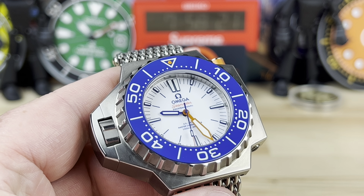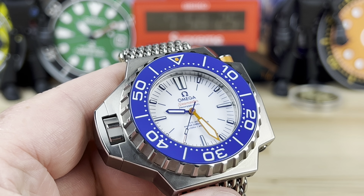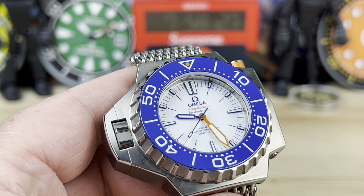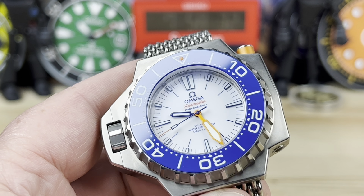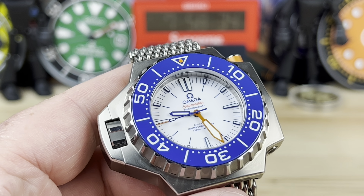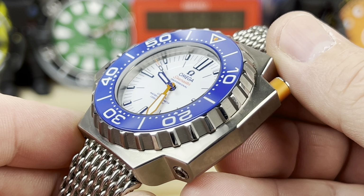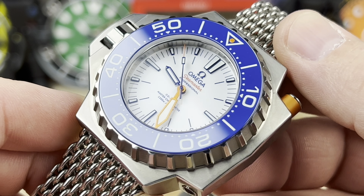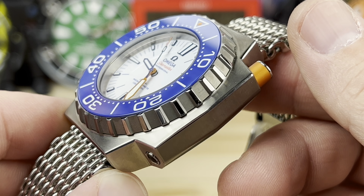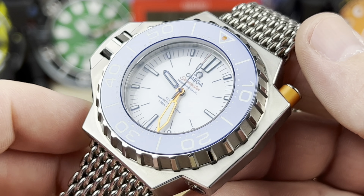If you go to an authorized dealer, and they have one of these watches, or you're at Exquisite and they have this or one of the other ones in stock, try it on. Just trust me, try it on. I guarantee you, it will surprise you. One way or the other, it will definitely surprise you. For me, it surprises me how much I could easily wear this, despite its clunkiness, its chunkiness, its ridiculousness, and its size.